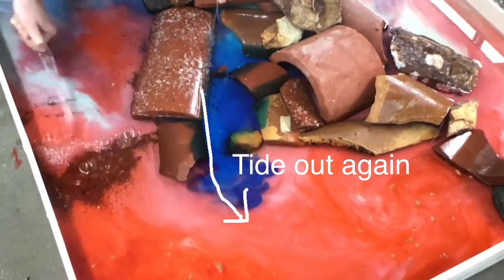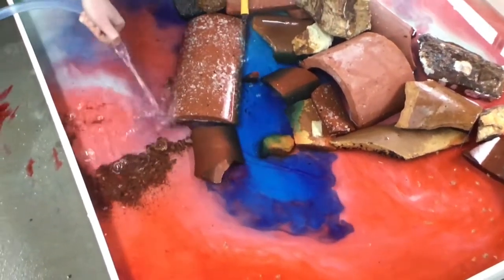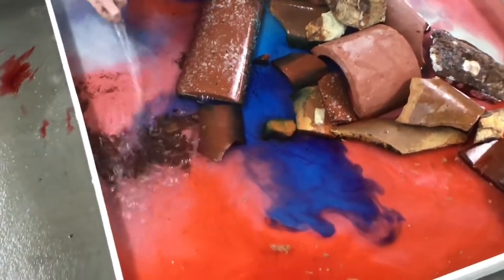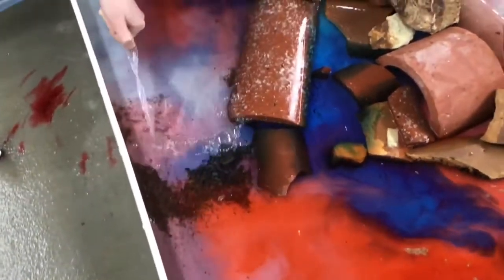Aramoana Mole. The tide's going out at this point, so a bit of fresh water's coming out. And then again when the tide comes in, the salty water comes in.